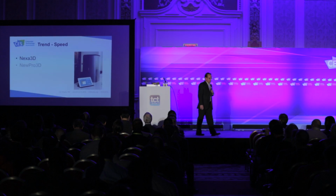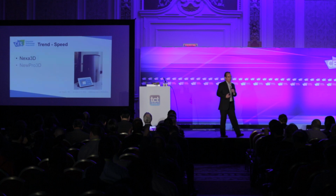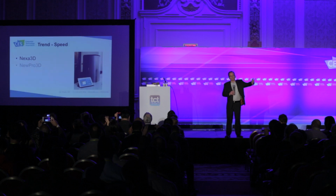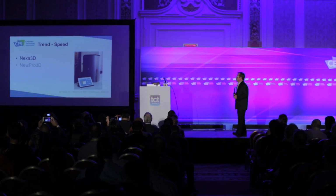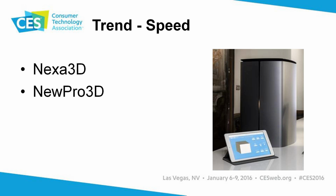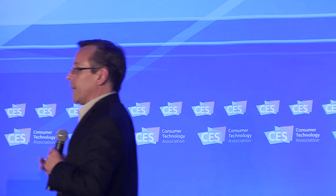Speed is always necessary. We need more, we need more, we need more, but we need balance. I've already talked a lot about speed. I want to throw these two up here. Didn't know where else to put them. I'm actually going to put both up here. Nexa 3D and NuPro 3D. The picture is the NX1 from Nexa 3D. Fundamentally, the technologies are the same. They are using photocurable materials. They're creating an inhibition zone where the material won't cure to go after high speed.